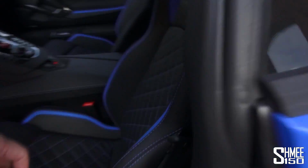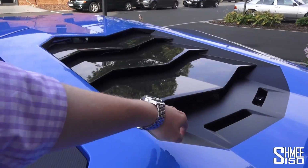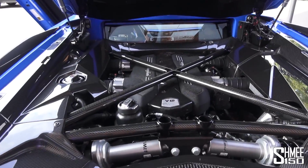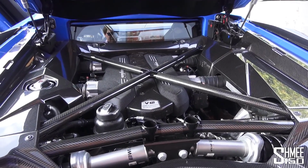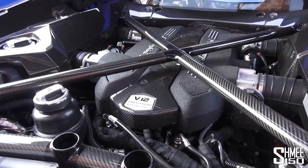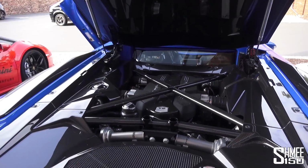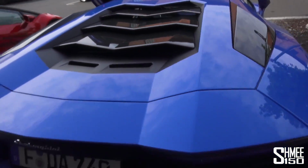In fact, let's come round quickly and fold the seat forward, pop that open, come and show you the engine back here, because it's just cool. 6.5 litre V12, 740 horsepower, which is nuts. Something quite cool about them is you see this plaque here, that is the firing order of the different cylinders. It's written out on the bottom. Then there's the carbon strut over the top of it, so that's a bit of a monster right in there. Slam that down, that closes properly.